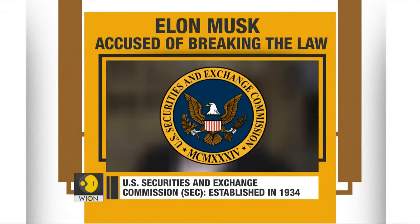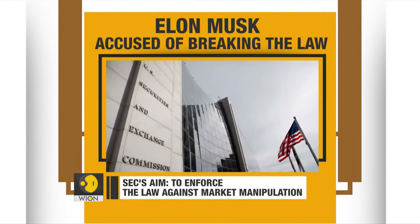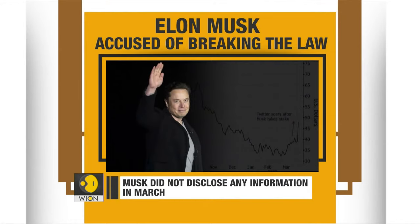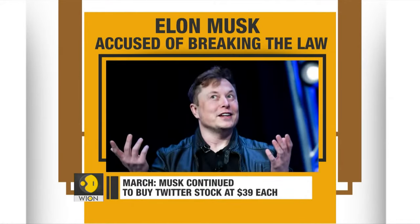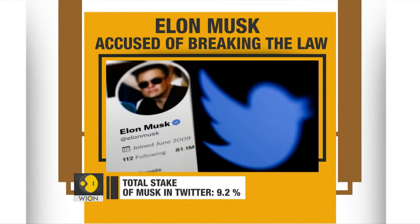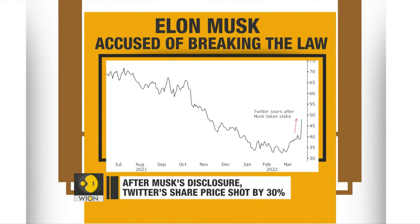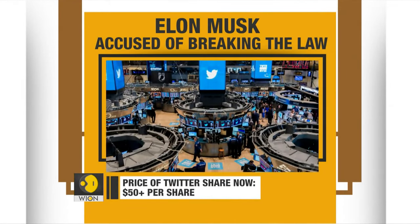A 50-year-old law requires that investors notify the US Securities and Exchange Commission when they surpass a 5% stake in a company. Musk reached that benchmark on March 14th. But instead of making it public, he continued to buy stock at the price of around $39 per share, bringing his total stake to 9.2%. After his disclosure, Twitter's share price rose roughly 30% and is now above $50 per share.